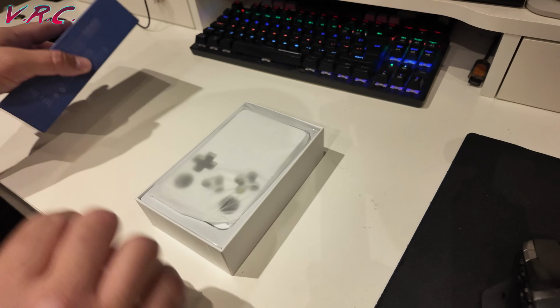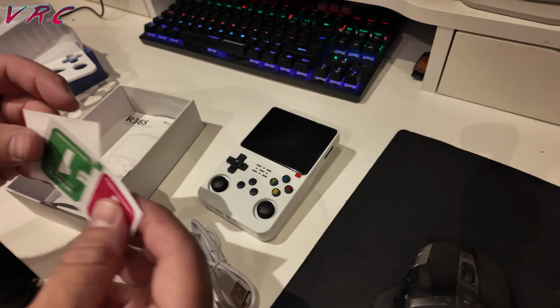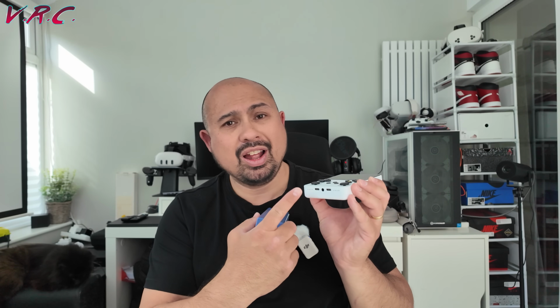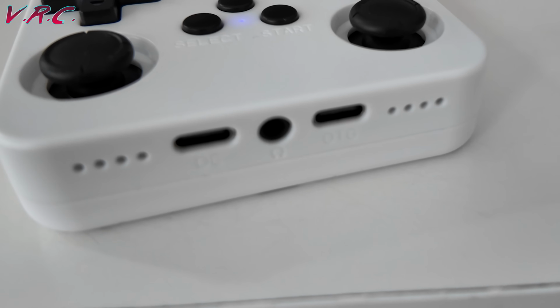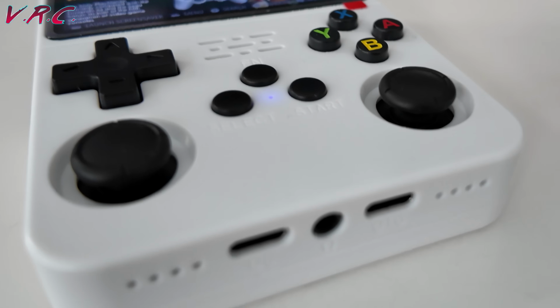First of all, it came in a fairly straightforward box. There wasn't that much in there. There was an instruction manual, a screen protector kit, and a USB cable to charge in the one on the left, which says DC. So you use that one to charge it. The one over here says OTG, and in that you can actually put an external screen and other joypads. But I haven't got many to work. I haven't got many that are USB-C, I've got a couple and they don't work.